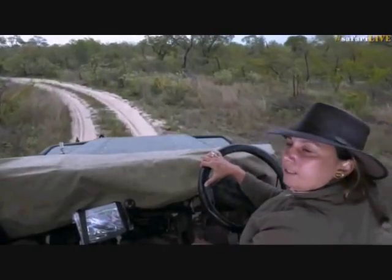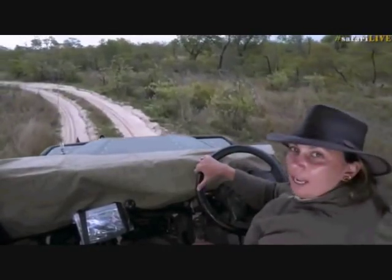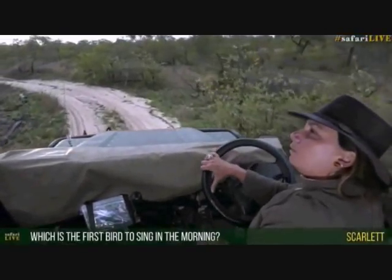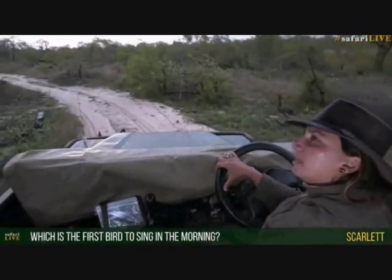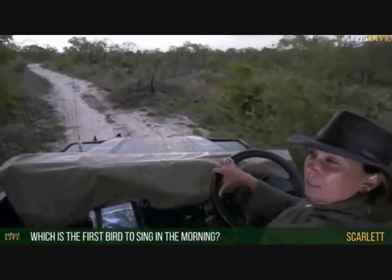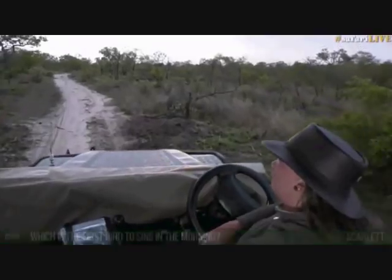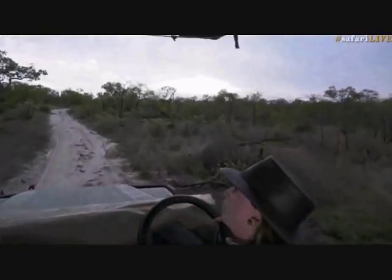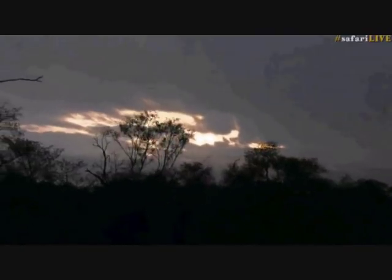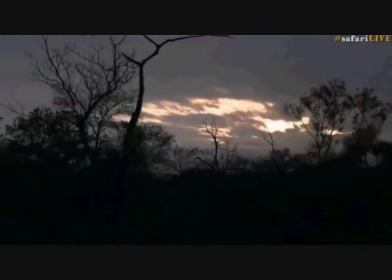Oh, what is the first bird that I see in the mornings? Scarlett, to sing in the mornings, to sing. Scarlett, every morning is different from the next. So, for instance, this morning, I think the first bird I heard was a guinea fowl, but the morning before that, it was a red-chested cuckoo. So, I hear something different every morning. And it also just depends on what area you're in and what's the habitat.